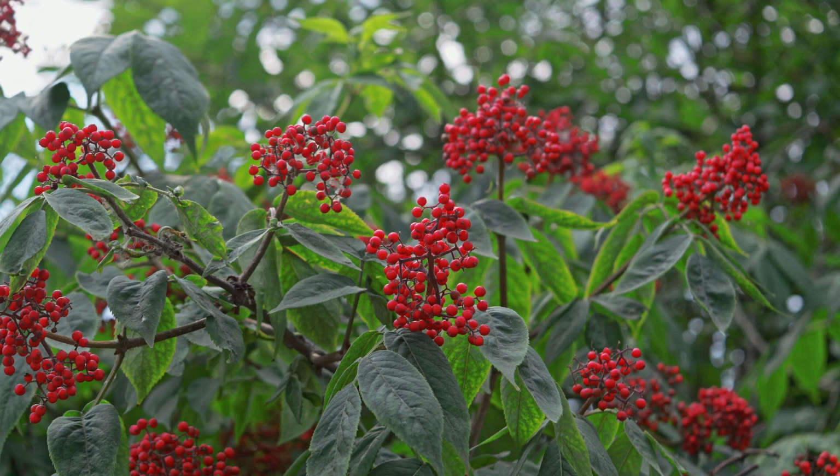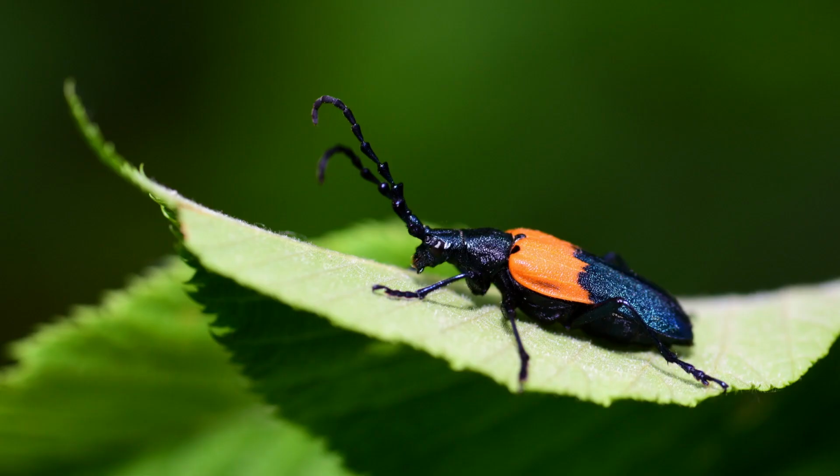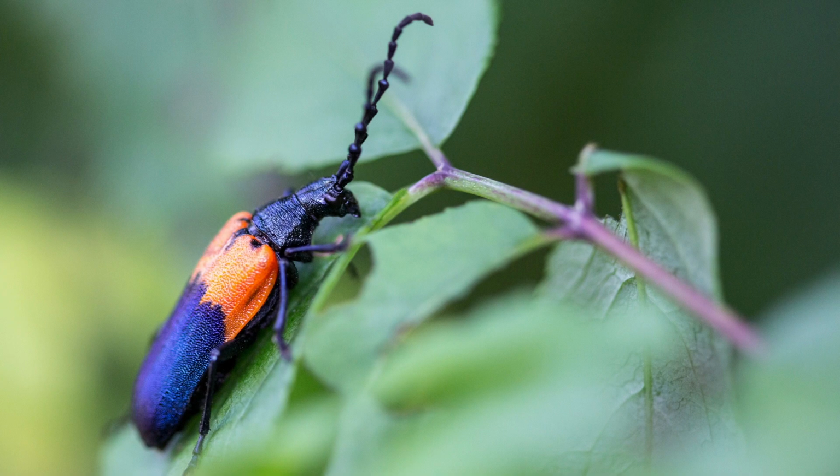Sambucus racemosa is a beautiful red elderberry shown here. And here are the beautiful flowers of the red leaf cut elderberry. And while you're out there picking flowers or even elderberries, you might come across this little bugger. It's an elderberry borer beetle.